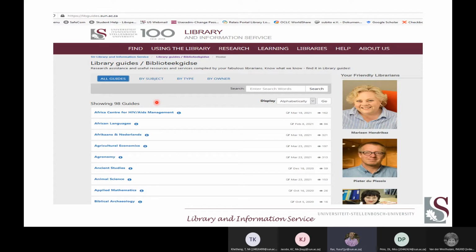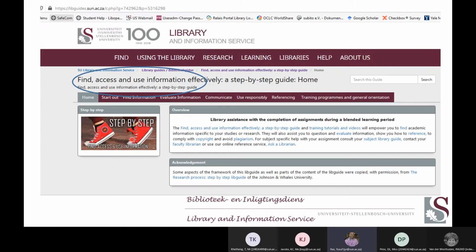There are two guides that will be especially of interest to you that I want to draw your attention to. The one is Find, Access, and Use Information Effectively. This is the step-by-step guide. If you click on this guide, you will get a lot of information here, like how to start out with your assignment, how to find information, evaluate information, even referencing you'll find here. You can just click on these links and it will give you more information.